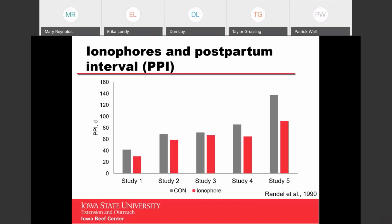And so ionophores are a feed additive that help improve feed efficiency. And basically how that works is by slightly decreasing the maintenance requirement of those rumen microbes within the animal. So basically they're more common in the feedlot setting, but they have the same application to a beef cow, even on a forage diet. So Rumensin or Monensin is the only ionophore that is labeled for mature cows.